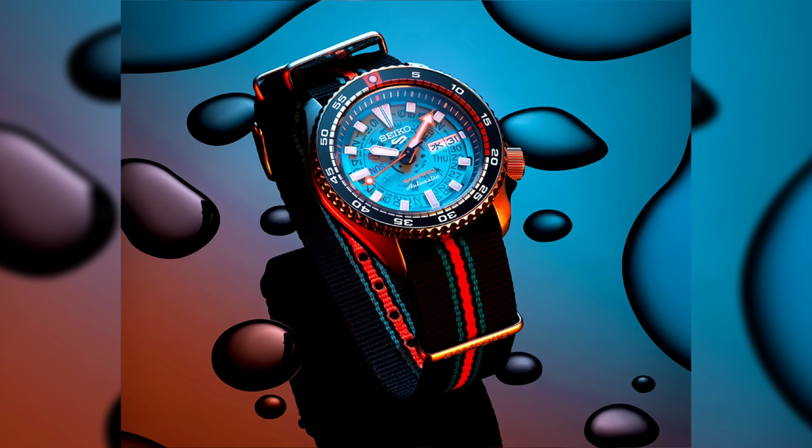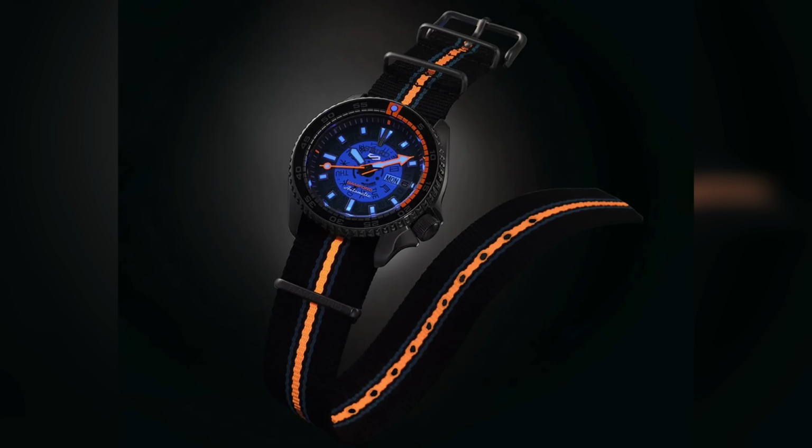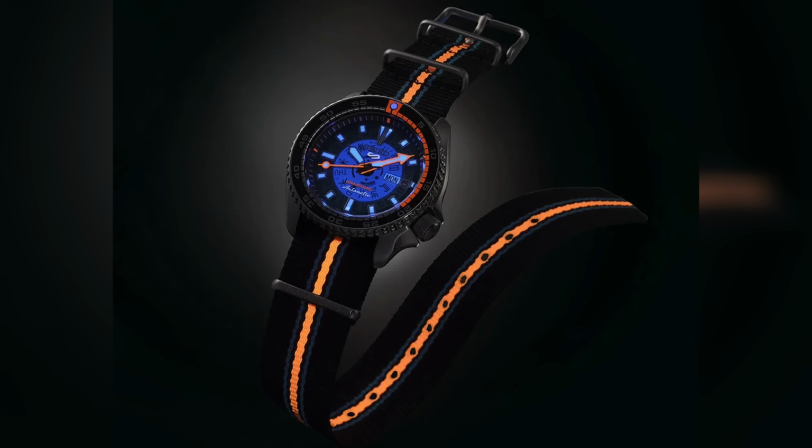It is limited to 2,500 pieces, and it's priced around $530. It is a bit of a pricier Seiko 5 Sports than we typically see, but given all the custom work that went into it and those little details, I think it is well worth it. The watch drops in October, and I'm sure it won't last long like a lot of these other limited editions we're taking a look at today.